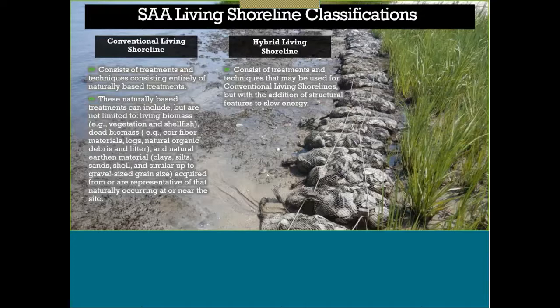sand fill material, and then it moves on to a gradient of more of the structural elements, and that's when we would consider it a hybrid living shoreline. So it would be a combination of both, but with more of a structural element. This would include different techniques like a marsh toe fill or oyster castles, any type of wave attenuation device.